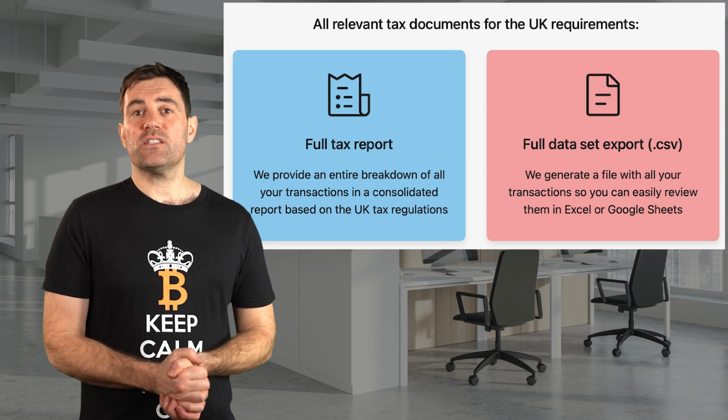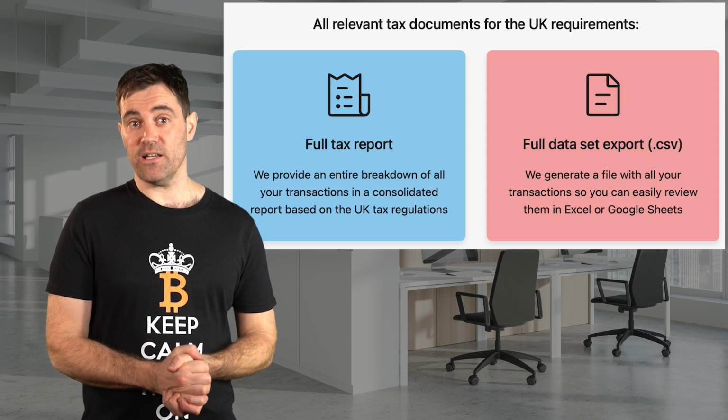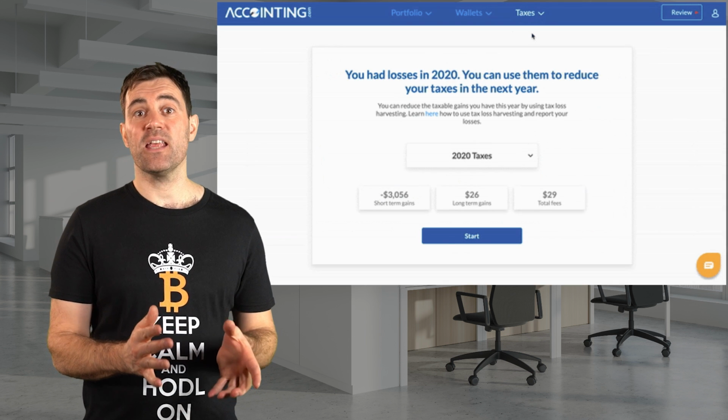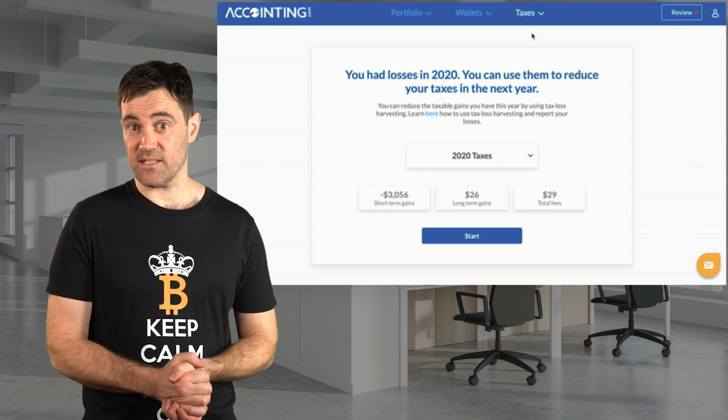With that information, it's quite straightforward to file those taxes in countries like the US, Australia, the UK, Germany, Switzerland, and Austria. Also, you'll get access to that all-important tax loss harvesting tool to help you reduce that tax bill.